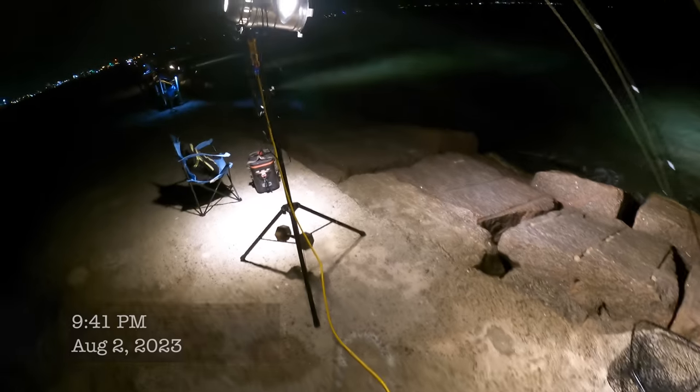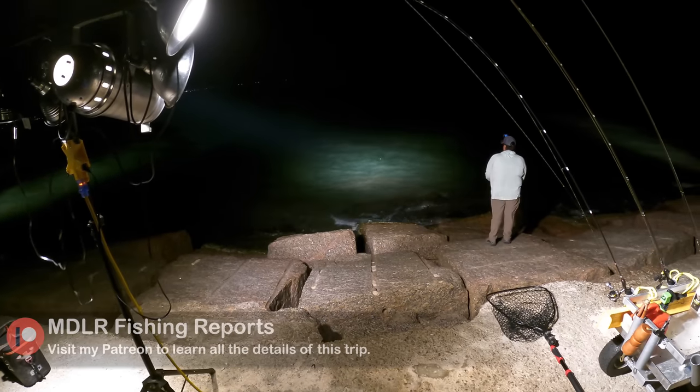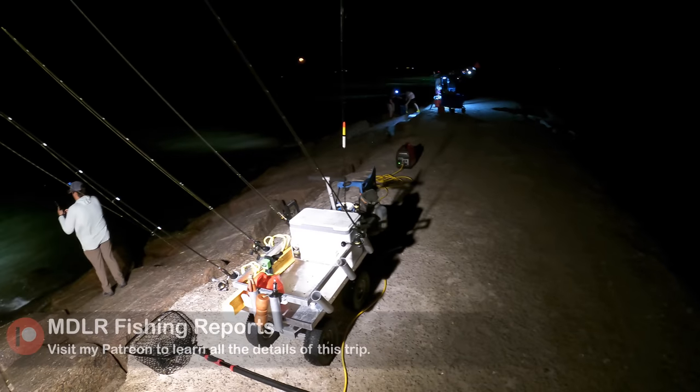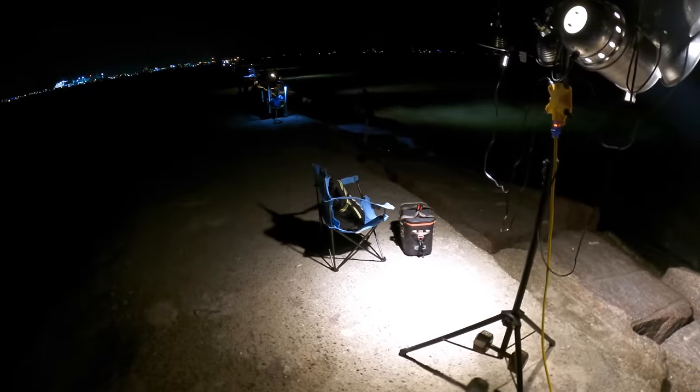Whew. We are set up, ready to go. Got the lights burning bright. So they've been on for a little bit now, and there's a lot of people out here at the jetty on a Wednesday night. I have not seen any fish being pulled in yet.